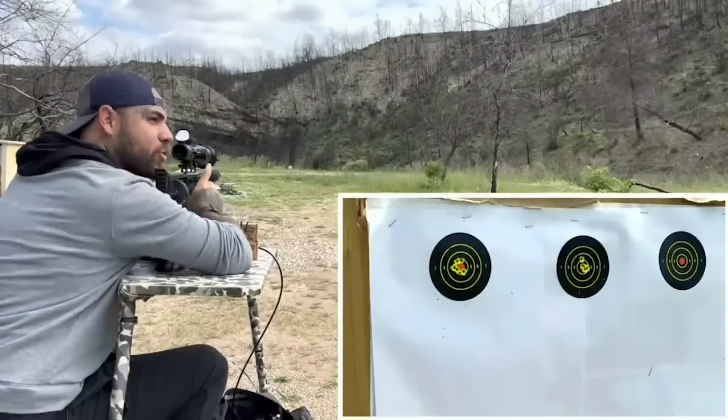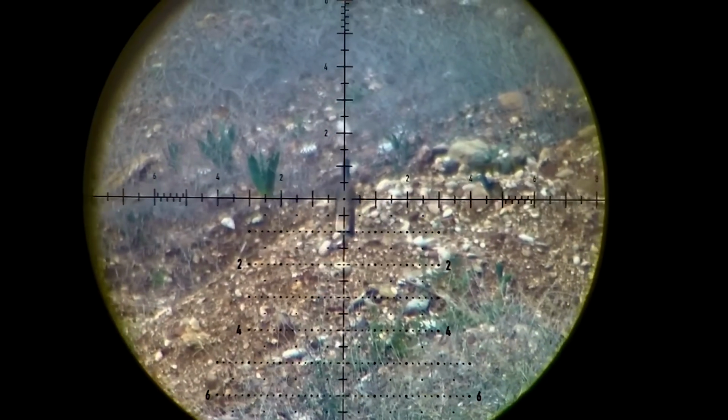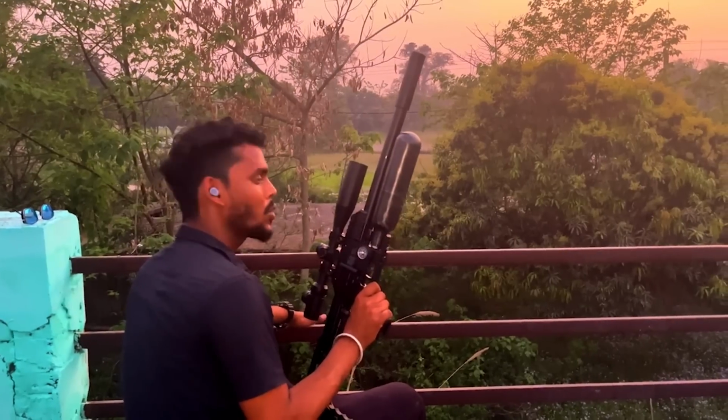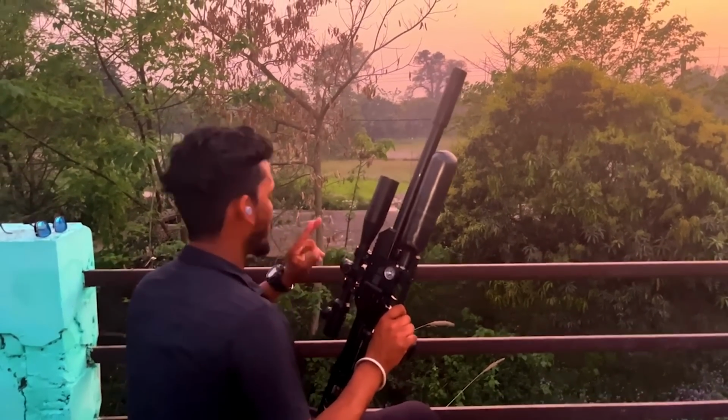Another reason why the FX Impact M3 was chosen as one of the best air rifles is its impressive shot count. We get 56 shots, 2 mags per fill on a high-power tune. From the woods to the bench, the Impact M3 impressed us and is easily our favorite airgun thus far.